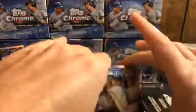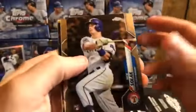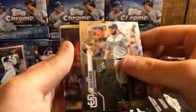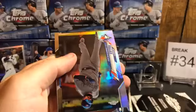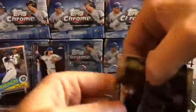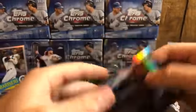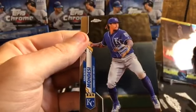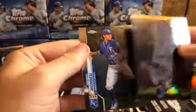Nick Solak, Rangers, base rookie. We have an Eric Hosmer going to the Padres. We have a refractor of, there's Rowdy Tellez again going to the Blue Jays. And then we finish the pack with Alberto Mondesi, Kansas City Royals.